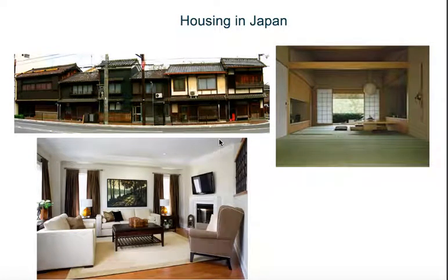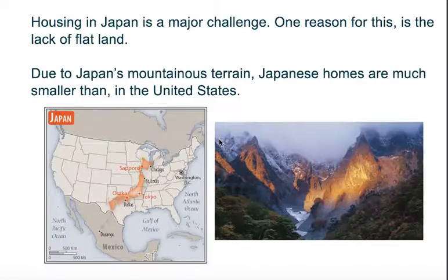Alright class, in this short video we're going to be talking about housing in Japan and some of the differences between US homes and Japanese homes. Alright, so first off let's address the major problem that Japan is facing. Housing in Japan is a major problem. One reason for this is simply the lack of flat land.